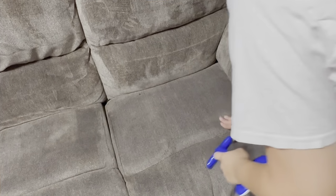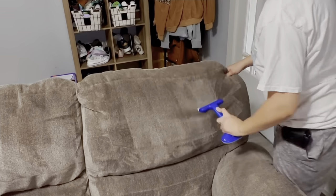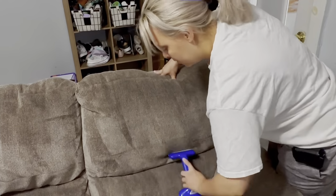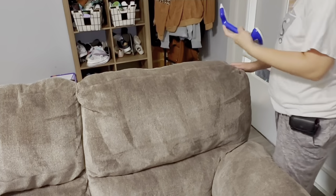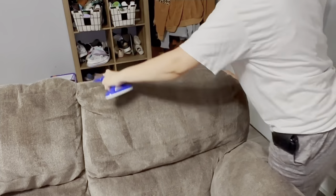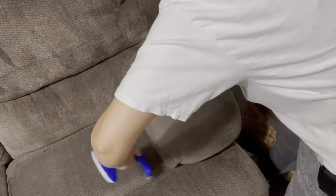So it does work really well. They do have ones that you can use electronically, where you can put batteries in. I have not tried those yet. Probably later on I will give it a try, but this one works pretty well and it's just so easy to use and so quick.